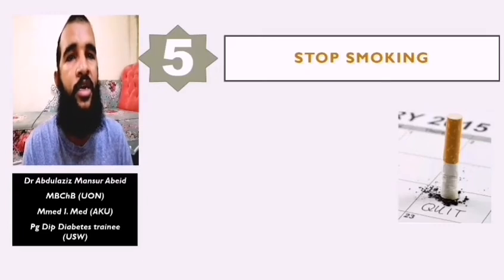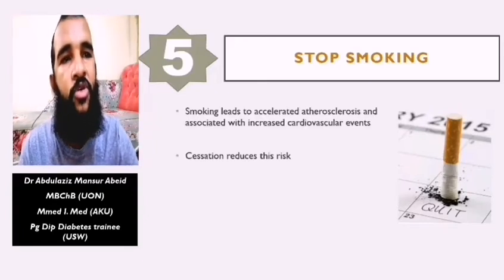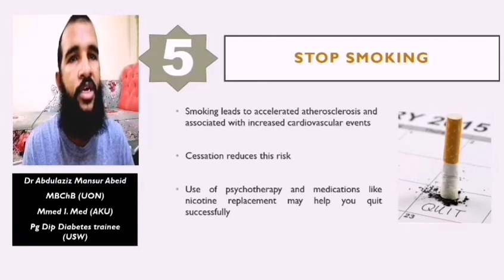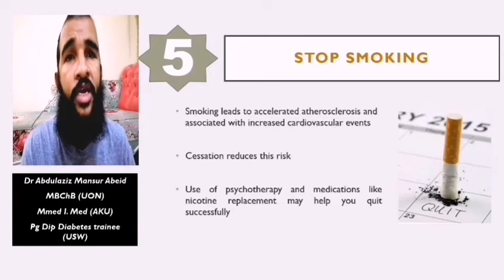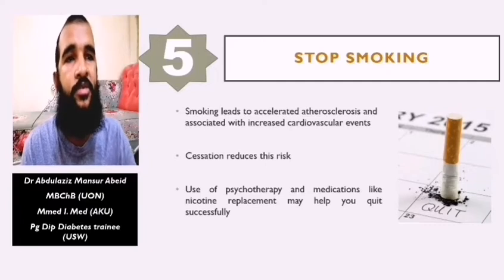The fifth way of reducing your chances of getting macrovascular complications if you're diabetic is to stop smoking, in case you are a smoker. As we know, smoking usually leads to accelerated atherosclerosis, and by stopping smoking, you are reducing your chances of getting complications including heart attack and stroke. You can see your doctor who can help you, if you can't stop smoking on your own, using counseling methods and also medications like nicotine replacement therapies.